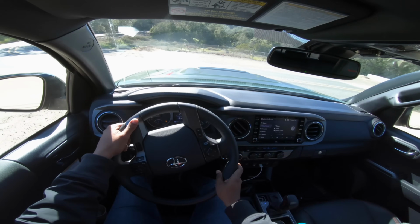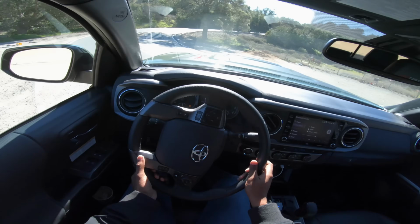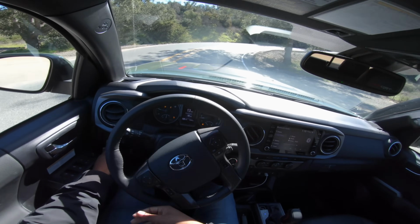All right, so hopping back onto the road, turn traction back on.